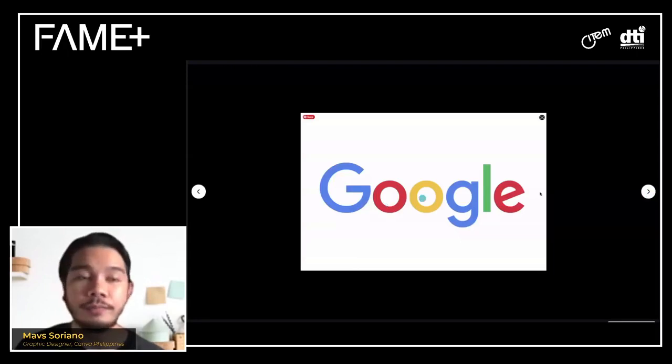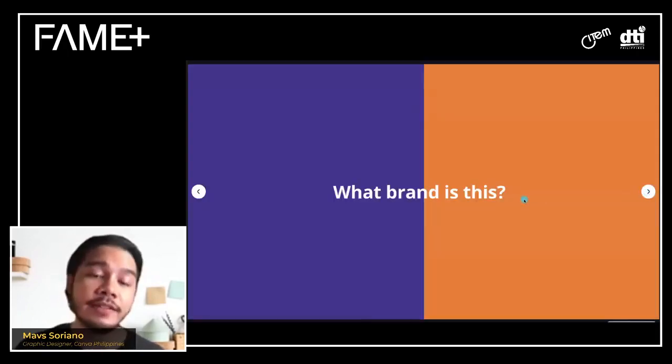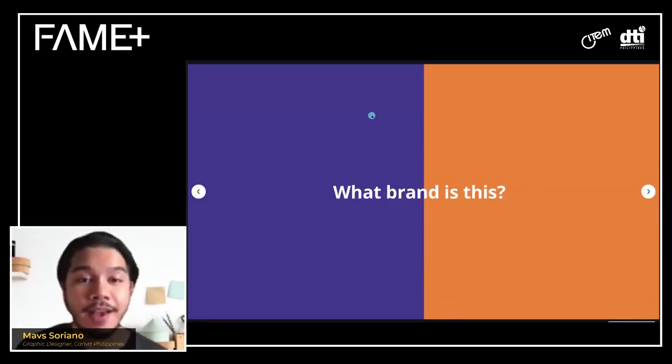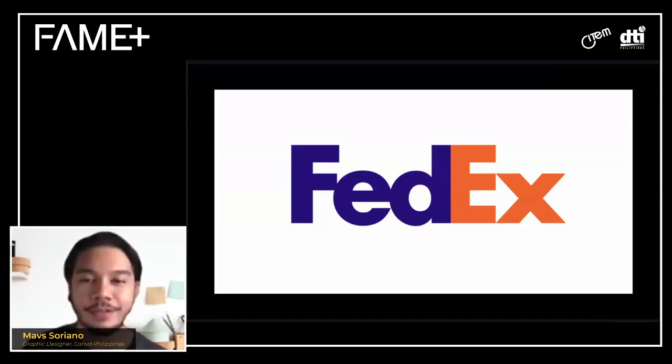Another example: what brand has this iconic purple and orange combo? This would be the FedEx logo. Fun fact: there's an arrow in the FedEx logo. I really like sharing that. They're a delivery company, so it says moving forward.